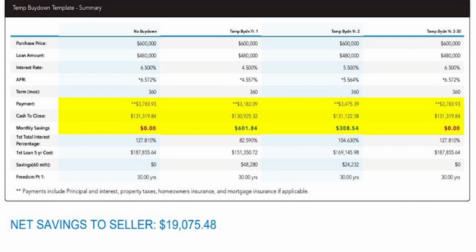The fee for this must be paid for by the seller. The money is put into an escrow account. And should interest rates drop within the first 2 years of having this temporary buy-down, and you decide that you'd like to refinance, that money is not wasted. That money that's left in that account will go towards your principal balance. So it's a great option for both buyers and sellers. In this scenario, the seller still saves about $19,000 versus lowering their purchase price.